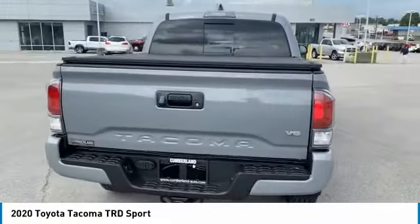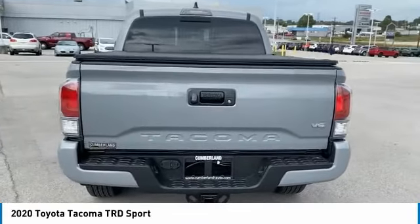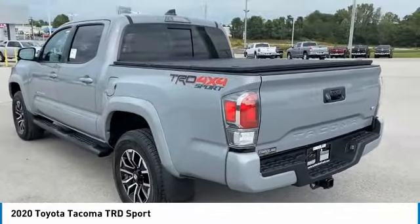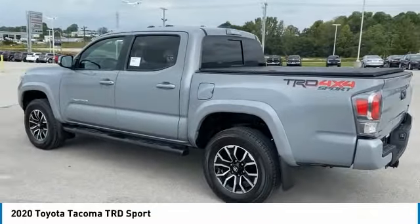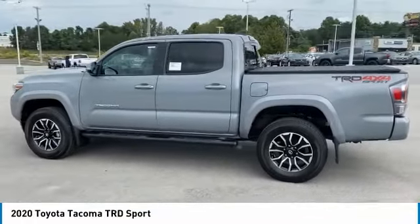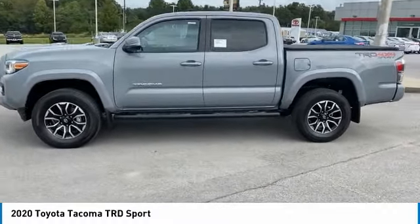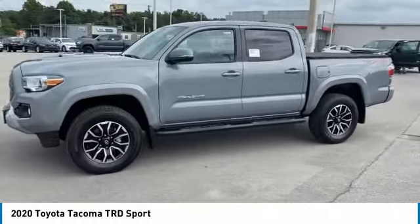Here are some of this vehicle's great options: tire pressure monitoring system, electronic stability control, alloy wheels, hood scoop, brake assist, traction control, stability control, engine immobilizer, remote keyless entry, rear step bumper. Come see the car for yourself.